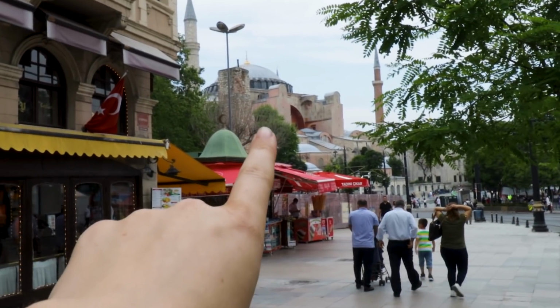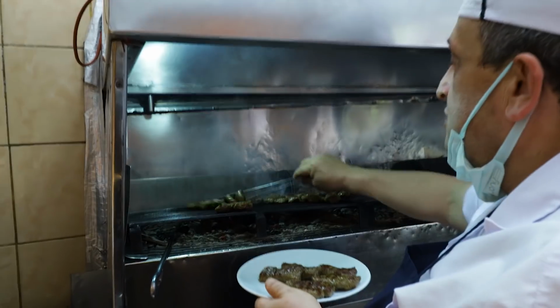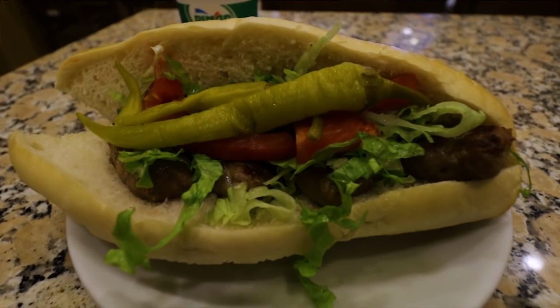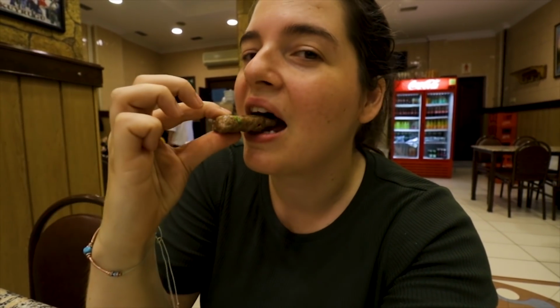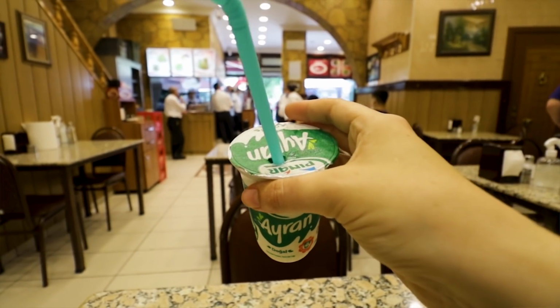So the Hagia Sophia is over there, and I'm going to have lunch right over here. Kofta and ayran for 23. Can I have that? Yes. Okay, thank you. I did not realize how hungry I was until they put this plate down in front of me. So this is what kofta looks like. This is a grilled meatball. And it's really, really good. And it goes together really, really well with this item, which is like a yogurt-based drink.